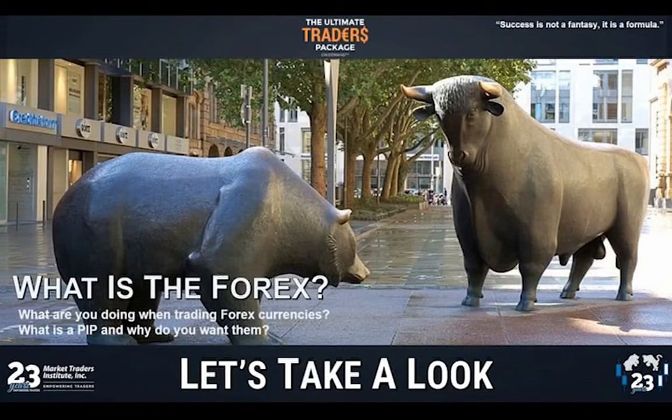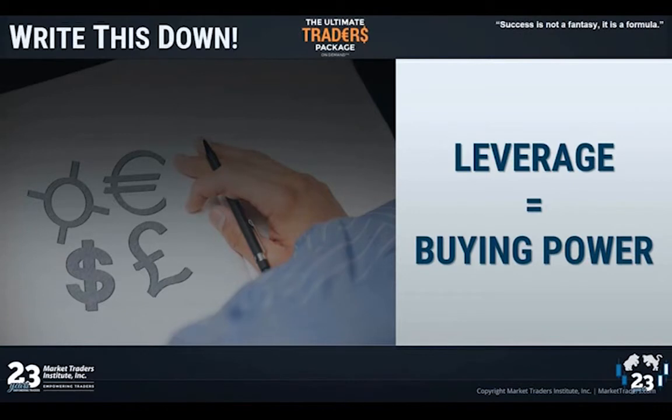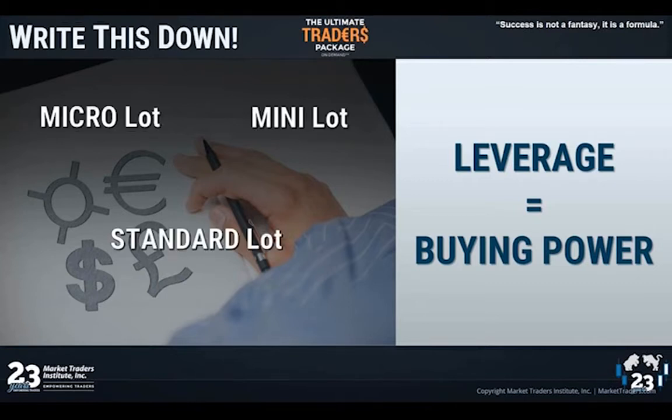All right, so this is where, if you're new, you've got to pay close attention, because this is how pips turn into profits right here. When you trade in the Forex world, you trade in what are called lot sizes. There are 3 different types of lot sizes. You can trade with what's called a micro lot, a mini lot, or a standard lot.